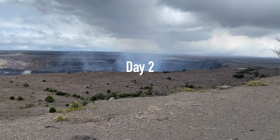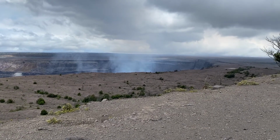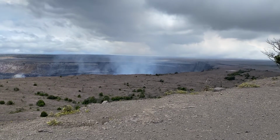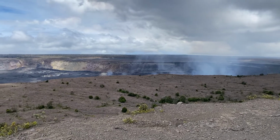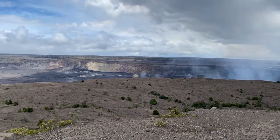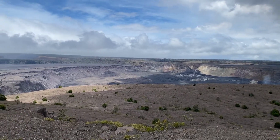This was day 2 of our trip, and this is when we did get to see the volcano. It's an active volcano. It's Kilauea volcano, and it was on the other side of the island. And we were on the Big Island, but let me tell you something. It is not that big because it took about 2.5 hours to get there from the other side. So not that long of a trip at all.